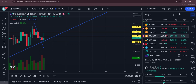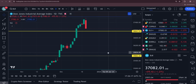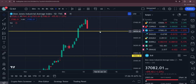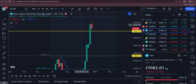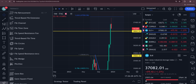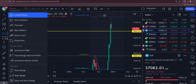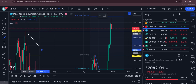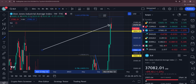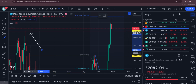Bitcoin is still up almost $1,400, but look at this Dow Jones. Look at this red candle. That's the previous all-time high right there, that 36,940. So it looks like it is going to pull back and retest that area. You got it right over there. Where is my... I apologize, guys. These things can be a pain in the butt. Previous all-time high, new all-time high. It looks like it's trying to pull back and retest this area now as support. So got to keep an eye on that.